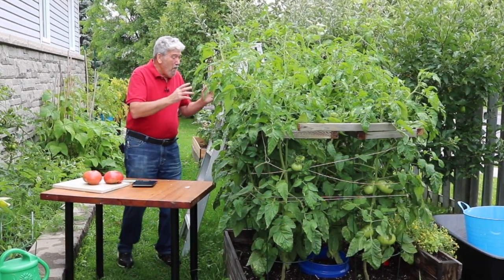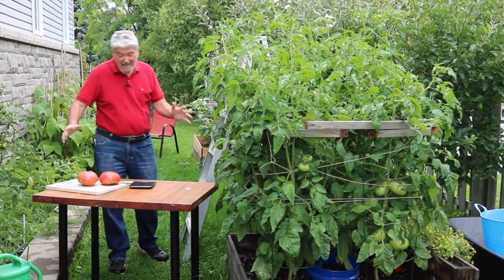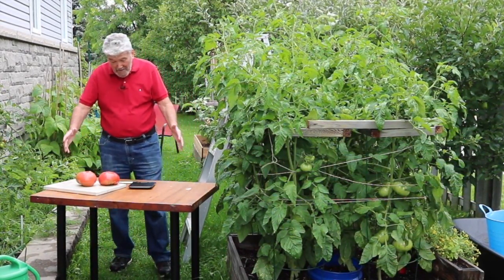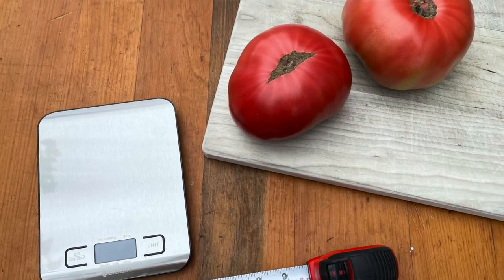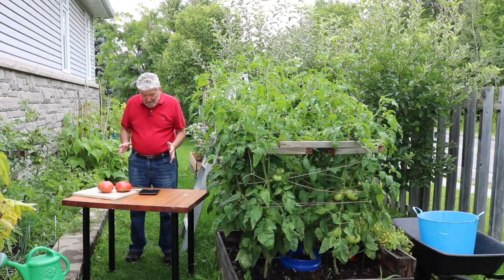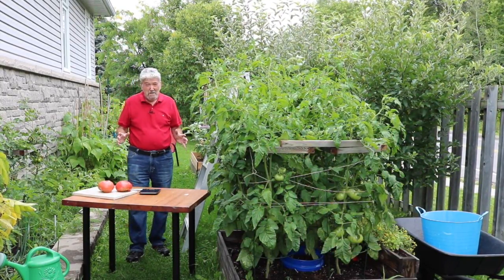That's right. Now I wanted to show you, you're probably wondering, I've got a ladder and I've got a table, and of course right in front of me I've got a couple tomatoes that I've harvested from the Brandywine plants, and I have a scale, so I'm going to do a weigh-in this morning.